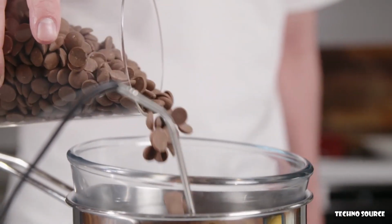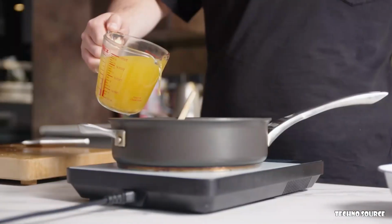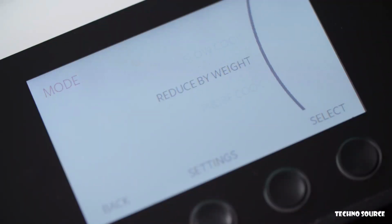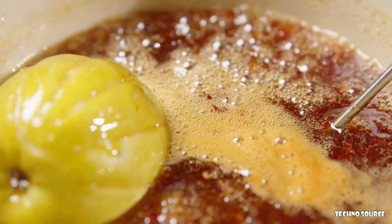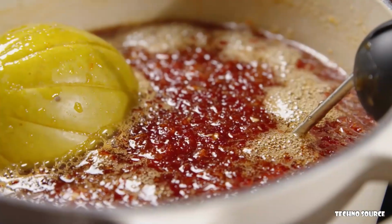The Tempo also has built-in scales, enabling you to measure ingredients directly in the pan before and during cooking. The reduced by weight functionality also brings new consistency to sauces and reductions. Set your sauce to simmer, select your intended percentage reduction, and the Nui Tempo will alert you when it's time to head back to the kitchen.